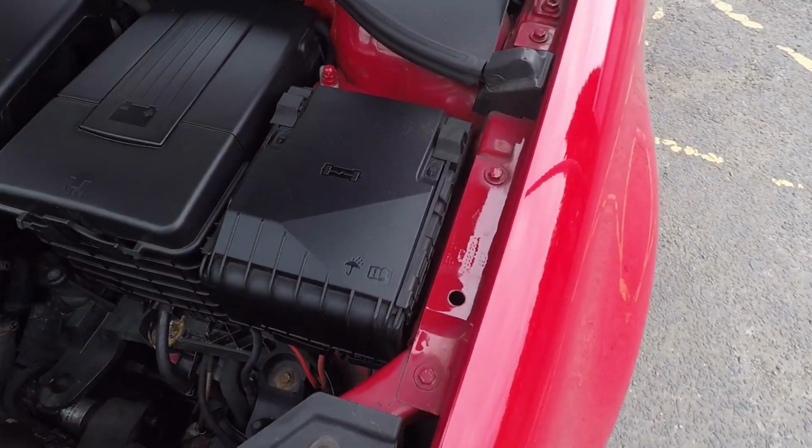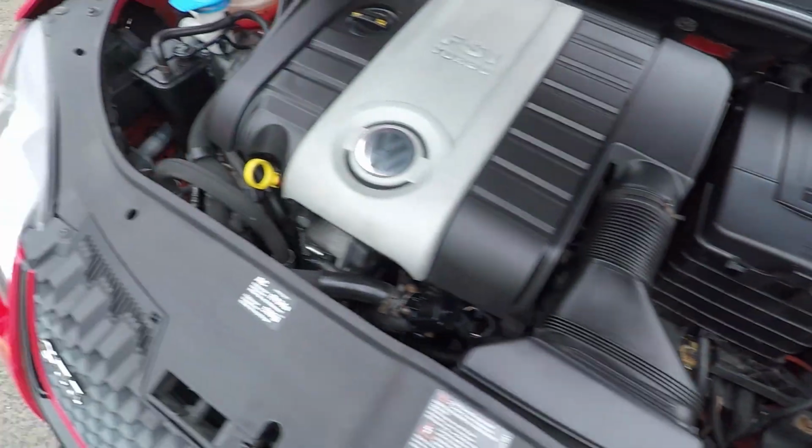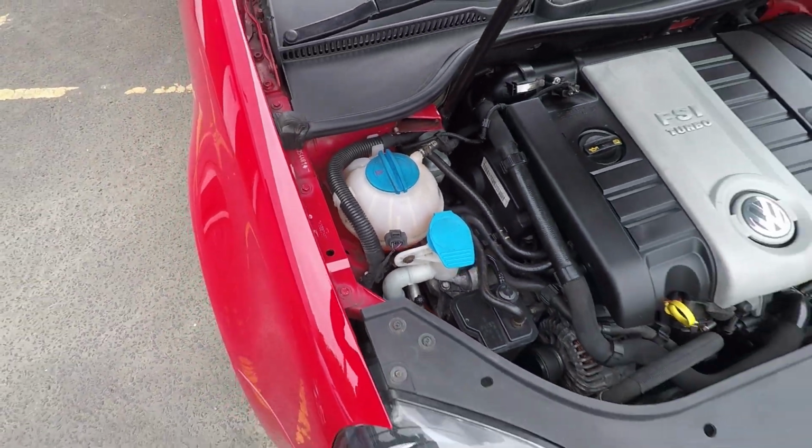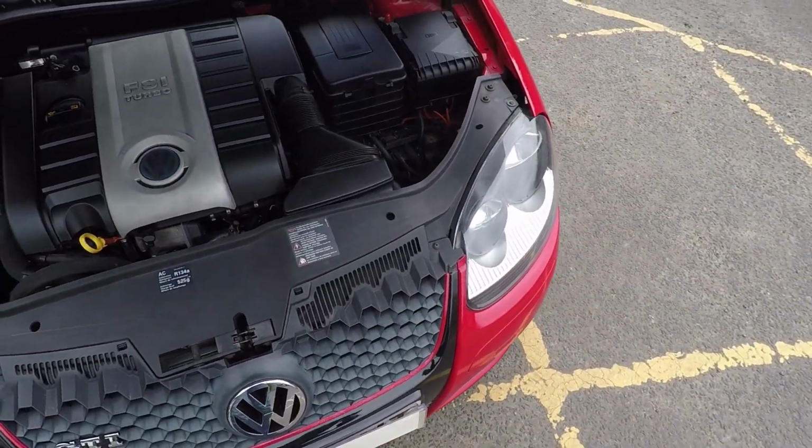Okay, so this is the later car, and that wing is the 49th week of 07, and that one is the 49th week of 07 as well. So two original wings on that one as well.